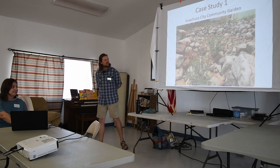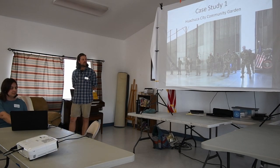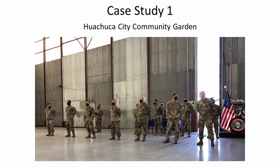So let's go to the next slide. One of the coolest things about this project was the amount of collaboration that happened. This is not something that Borderlands could have done on its own. This is not something the garden could have done on its own. And it's certainly not something the town of Huachuca City could have done on its own.